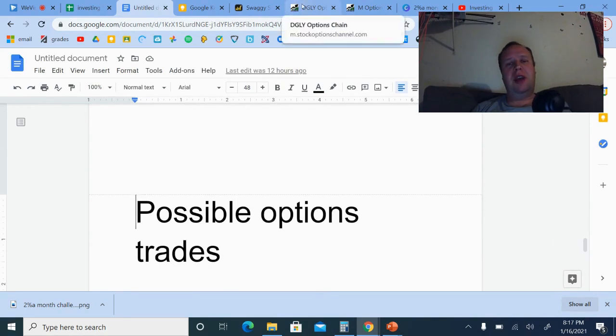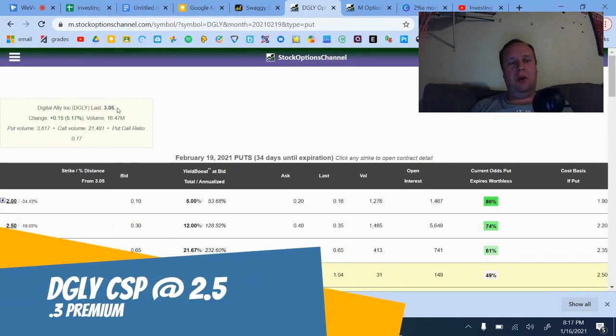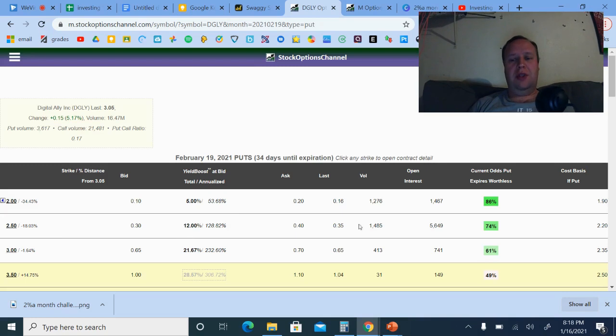Some possible option trades that I've been looking at: DGLY might be a good one. They do headsets and digital equipment, like video recordings for law enforcement, police. So with the new government with Biden in place, there might be more demand for this. Looking at the stock, it's at 305. If you could sell at 34 days out a 250, which is an 18% drop, you still make 12% return in 34 days. And your current odds of expiring worthless, your delta is 0.26.